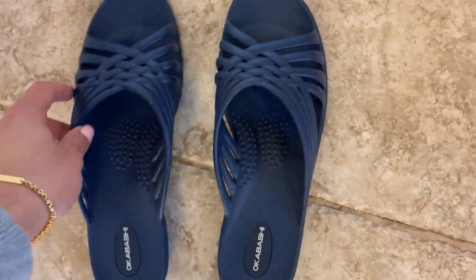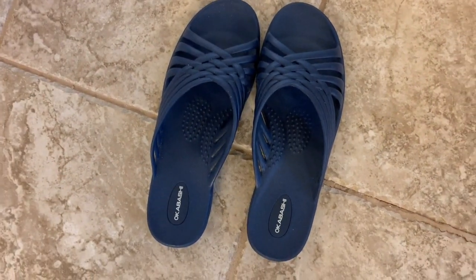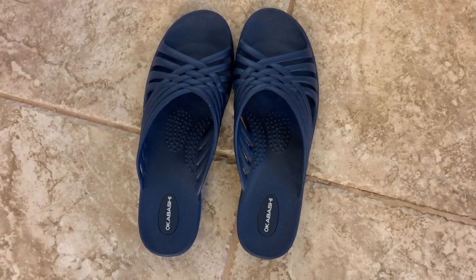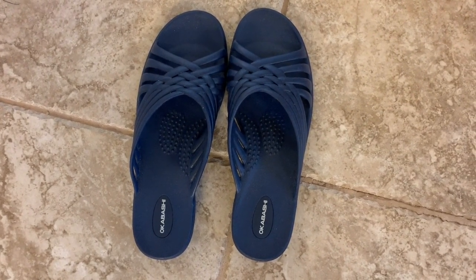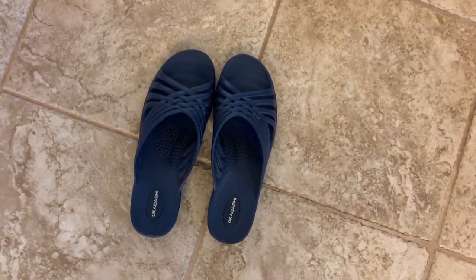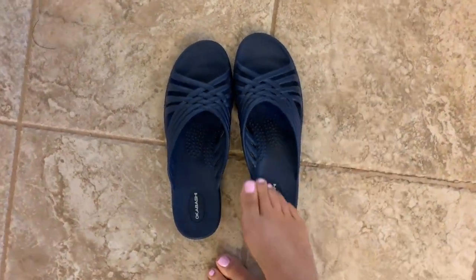Let's see here. So they have all different colors, and I'm gonna link them below for you. But yeah, I got an email about these and I actually requested them. I said I need a chic house slipper for summertime. So I'm gonna show you what they look like on. I got navy because I have so many navy clothes, but I'm actually interested also in getting the tan color.